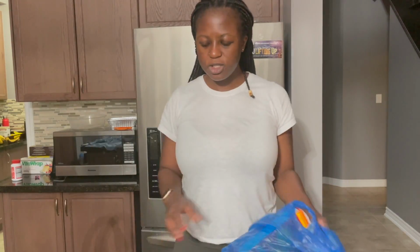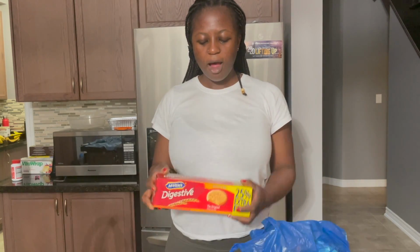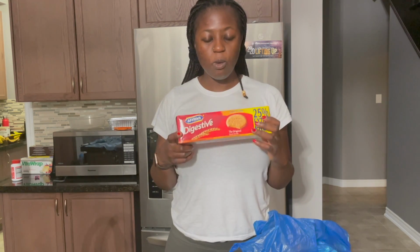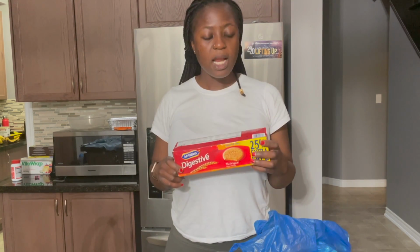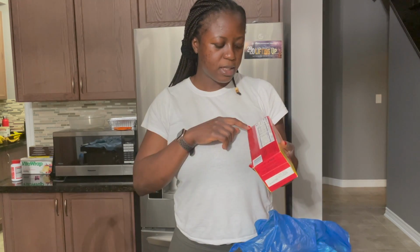So now that I've given that disclaimer, let's actually start opening all of these packages. I have my handy dandy scissors. I'm going to start with the things that are easy to see. I got this super gigantic box of digestive cookies. The ones in Ghana are vegan, and how I know they're vegan is that they import them from Arabic countries. There's the ingredients here.